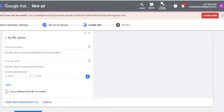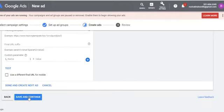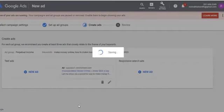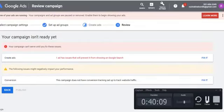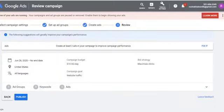So let's go back, let's scroll down, go to save and continue. Okay, now if you have any issues, they are going to show you those issues down here. And you could look into these issues immediately and fix those issues. Okay. Now, there are a couple of things that you might have to do. Now, let's just go to fix it. Okay, so I just fixed the issue. It was a minor issue.